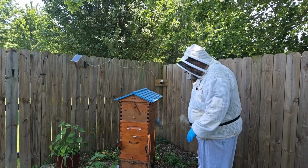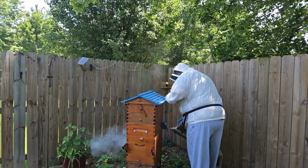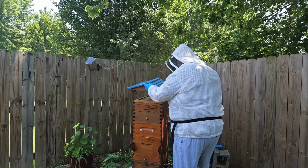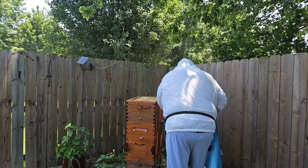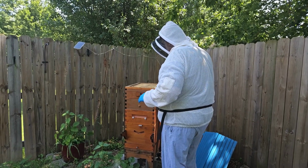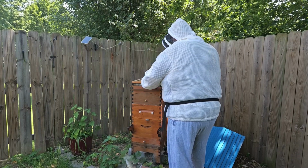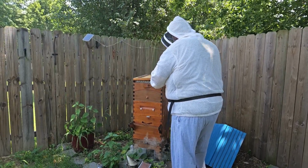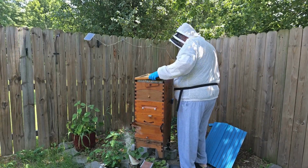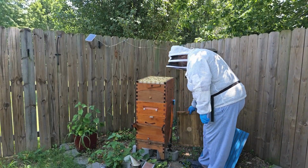Okay, we'll start with the kitchen hive. Give them a little bit of smoke here to let them know we're coming. They're out really foraging, really have been foraging. If you've been watching, this is the hive in which we pulled the honey from several weeks ago. Lots of propolis. And the bees are still up in there working, which is good.